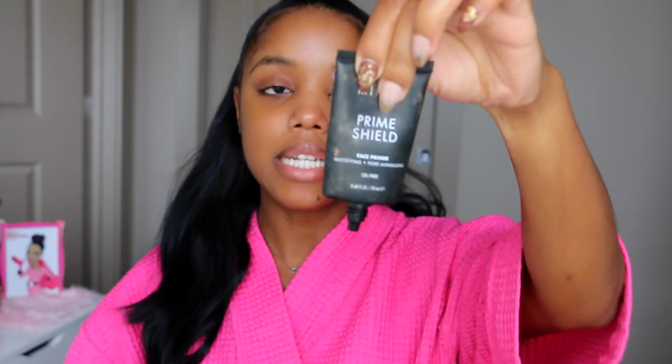So you guys know from Snapchat, this has been my jam, which is why it's almost empty. I need to re-up. It is Milani's Prime Shield, and it keeps my oil under control all day. I don't ever remember getting really oily with this, which is why I like it, because some primers, even mattifying ones, still leave me a little oily. So this one is pretty good and it's very inexpensive, so check it out. And I put this all over my face before I do anything else, and then I go right into the brows.